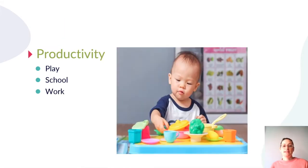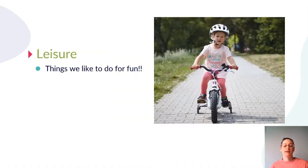We look at productivity, and this can range across the ages. So when they're younger, children, their occupation is play. As they get a little older, it moves into school. And again, as we reach adulthood, it turns into work. And we also look at leisure. So really anything that anybody does for fun. So with children, again, that has to do a lot with play. And as in this picture here, it could be riding a bike, it could be swimming, it could be throwing a ball, just anything that brings joy.